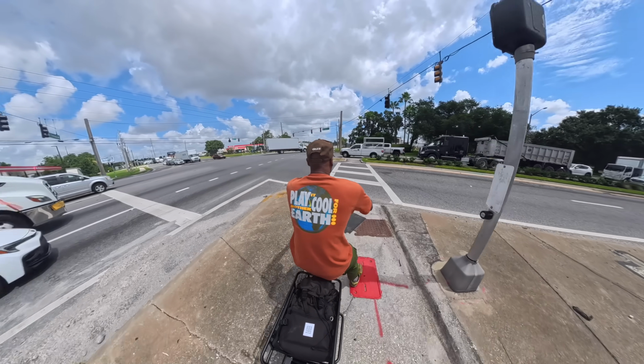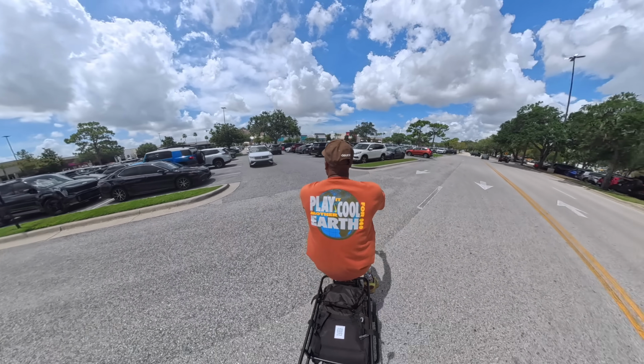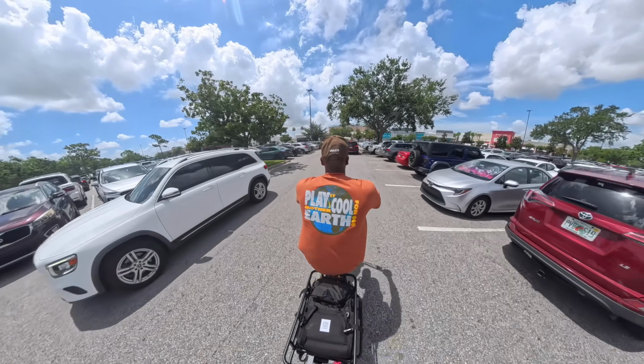Best part, the bike actually matches the total orange Kobe 6s I'm picking up today. It's like a match made in heaven. And honestly, that was an accident. But I'm glad I picked orange, and I'm glad I got these shoes.